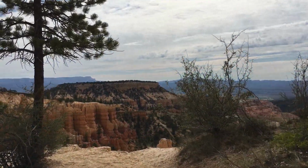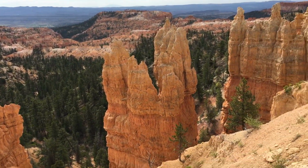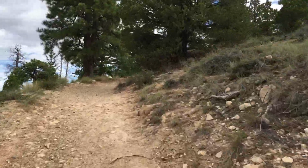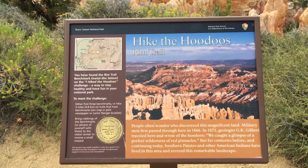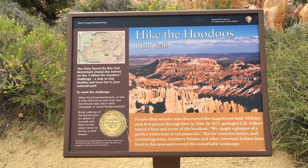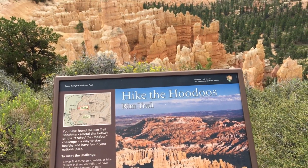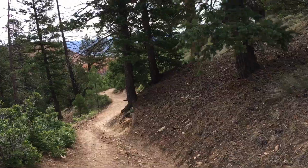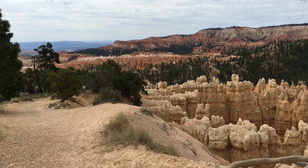Along the rim, the trail oscillates between the forest and the amphitheater's edge. Each time it does, it reveals new hoodoos and a different perspective. Halfway down the Fairyland Loop section of the Rim Trail, it climbs a hill where this sign and accompanying benchmark have been placed. These benchmarks are geological markers that they have turned into a scavenger hunt for a, quote, small reward. From the benchmark, the trail continues downhill toward the northeasternmost section of the amphitheater, one of my favorite areas of the park.